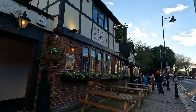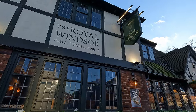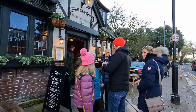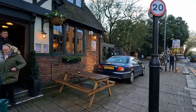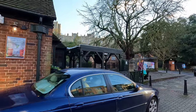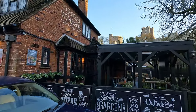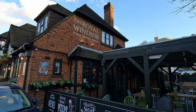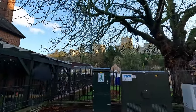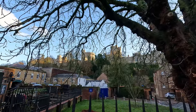So we're going past the Royal Windsor Pub. Looks like a nice place to have a drink. They do some food as well, so it looks really nice. The Royal Windsor. You can see the castle there in the background. We'll make our way around there later.